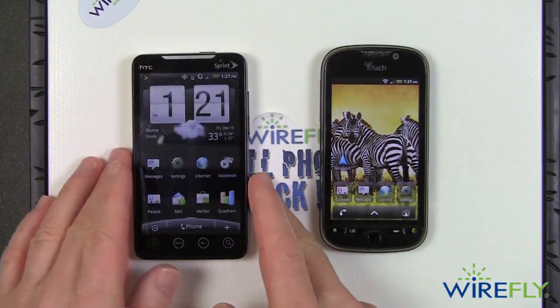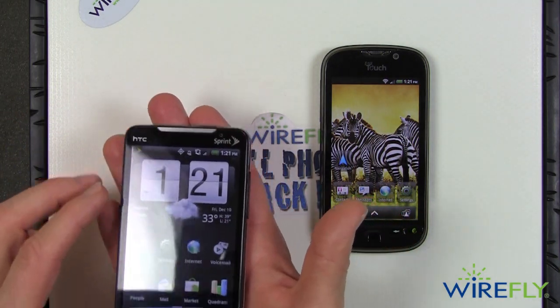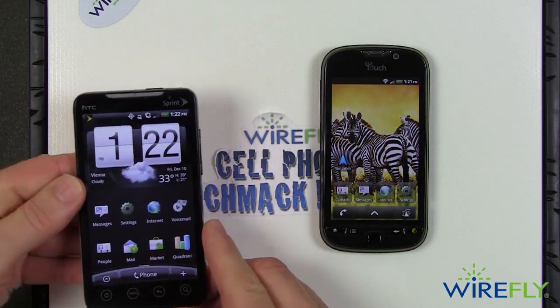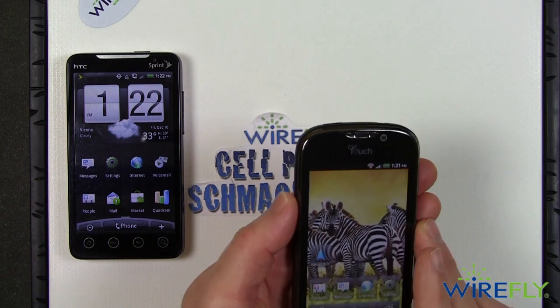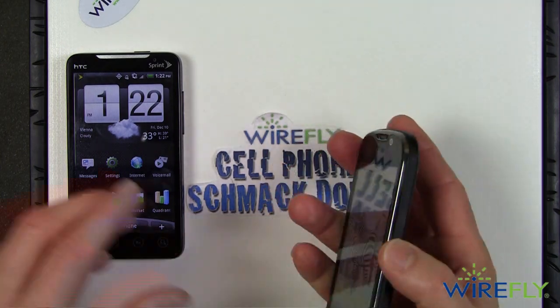The EVO has a very iPhone-like white back that's very tapered, and to be honest with you, I find that it slips out of my hand all too easily. It feels good in the hand, but it doesn't really seem to stick in the hand very well. So if you're the kind of person that tends to drop a phone, the myTouch 4G might be a little bit more likely to stay put without falling out of your fingers.